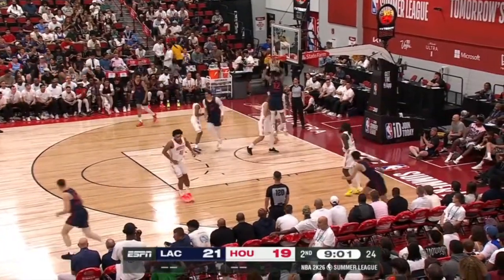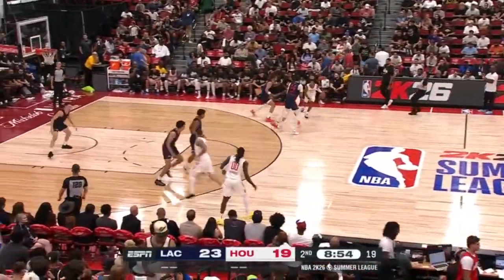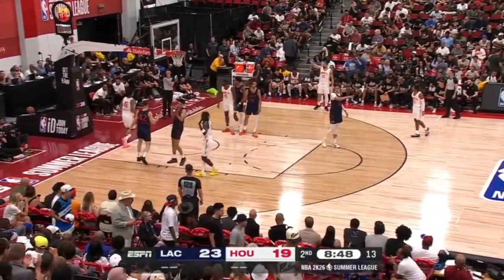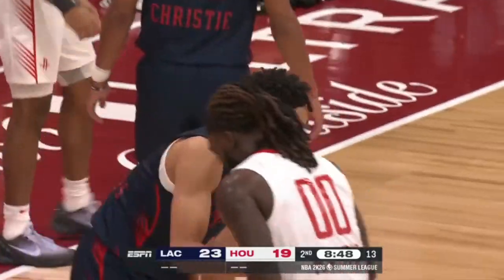Sanders going baseline for the jumper. I like that young fella. Any guy that plays point guard at that size, you can move him around at 3 or 4 positions. Harris working on Sanders, and Sanders with the good hands. 6'8", 6'9". Played the point guard position. Yeah, led Nevada in points per game and assists.